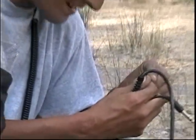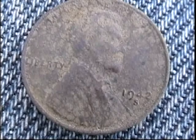Oh, it's a wheatback. All right, Leo. It is a 1942S. Well, 1942, that's jumping back, Leo.